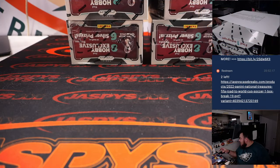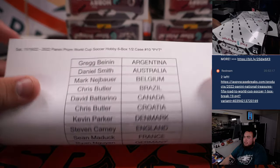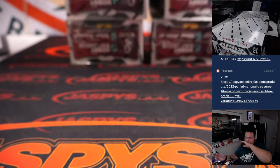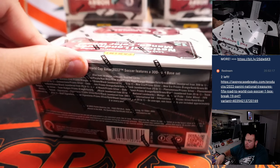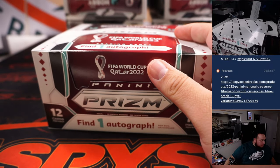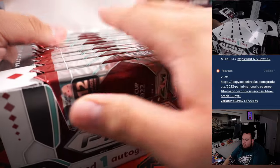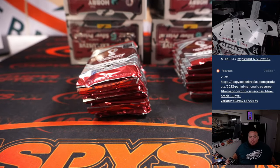And this is the second half of the case, so still looking for potentially some big hits here as well. At least one more, potentially two more case hits. National landmark, and maybe sometimes they give you those national pride cards, which is also like a one per case type of deal. And potentially, hopefully, color wheels. Those feel like the really short printed inserts. There's only about 10 of those in the checklist.